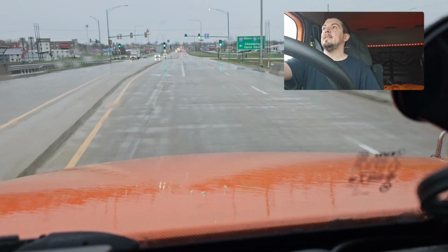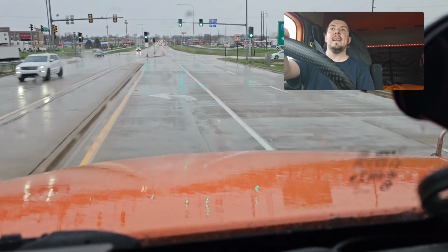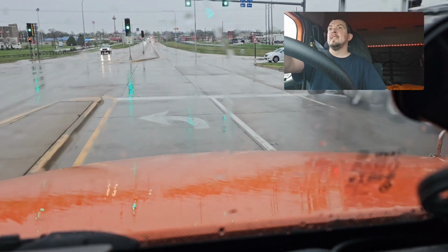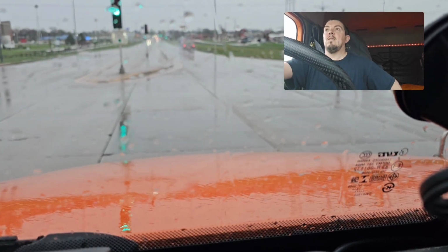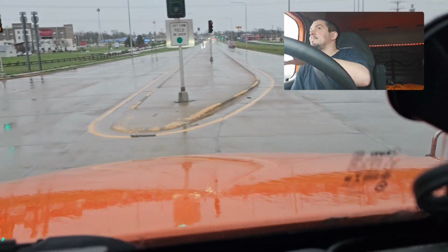It feels good to know how to work on these things. You know, I had a mechanical background where I wrenched on cars for 10 years before I even went out and got my CDL. And it's paying off. If you can't find it, grind it.